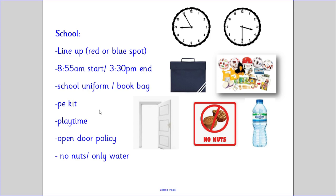We have an open door policy, so if you have any questions or queries, please come in at the end of the day and ask a teacher or a teacher assistant. We're a no nut school, so if your child has a packed lunch, please ensure they do not have any nuts in there. Children should also bring a water bottle daily with fresh water only.